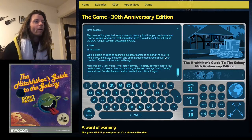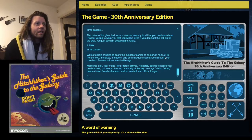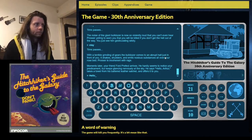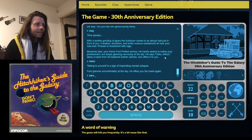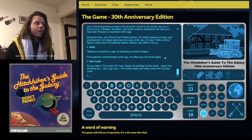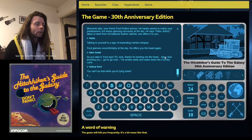Moments later, your friend Ford Prefect arrives. He hardly seems to notice your predicament, but keeps glancing nervously at the sky. He says, "Hello, Arthur." Takes a towel from his battered leather satchel and offers it to you. Towels. Hello. Talking to yourself is a sign of... Oh, take towel. As you take it, Ford says, "Look, thanks for lending me the towel. Been nice knowing you. Got to go." He smiles oddly and walks down the country lane. Follow Ford. Oh, stand up. It's very particular, this game, isn't it?